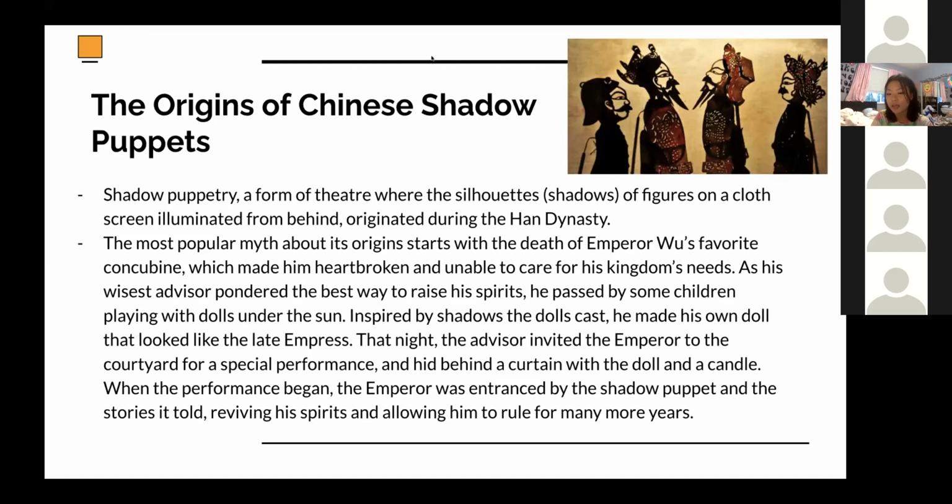And that night, the advisor invited the emperor to the courtyard for a special performance and hid behind a curtain with the doll and a candle. When the performance began, the emperor was entranced by the shadow puppet and the stories it told, reviving his spirits and allowing him to rule for many more years. And that's it.